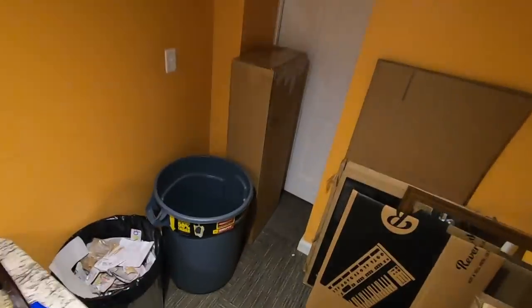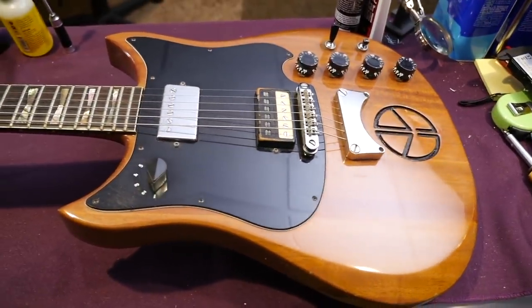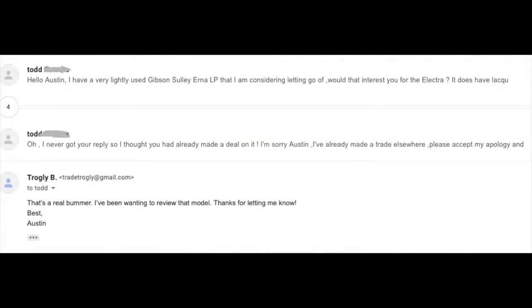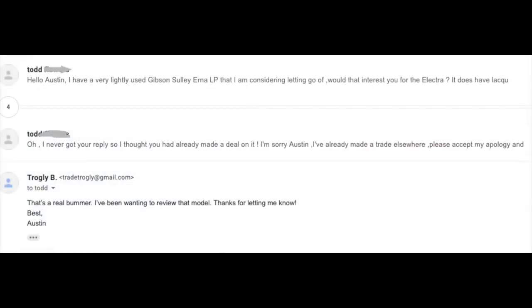What did I get this week? So we need to discuss the fate of the Electra MPC. That guitar was hard to let go, but unfortunately, I did. I had only gotten one trade offer that I was actually interested in, and it was a Sully Erna Les Paul. I've been wanting to document one of those, and that was a really nice offer on his part. But unfortunately, something just happened where he traded it off.